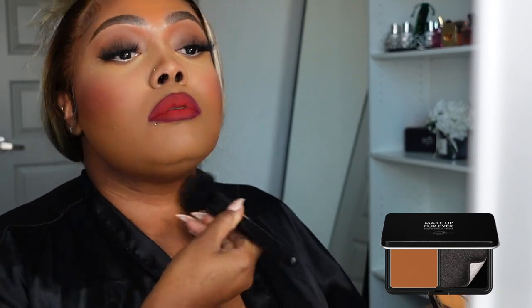So next I'm going in to set my face. I'm using the Makeup Forever Matte Velvet Setting Powder, y'all. This I just adore. Y'all see the coverage that it applies? I've already had great coverage from my foundation, but this just gives me what I'm needing.